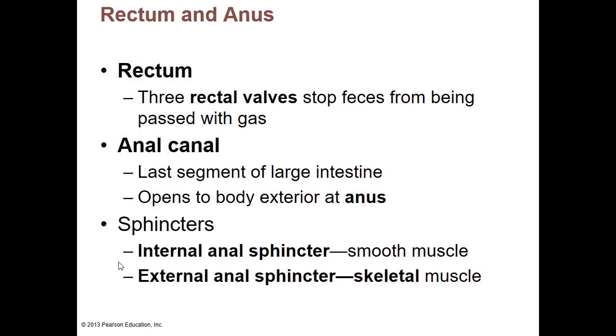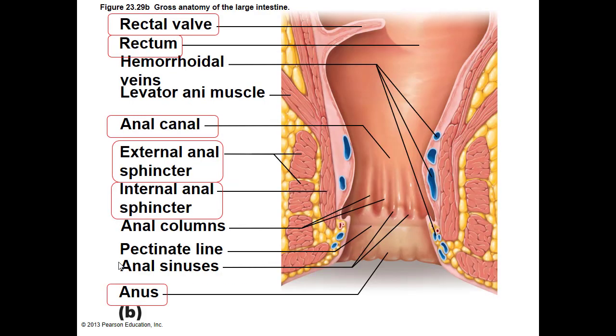You can control the external skeletal muscle. Which means even though you may need to defecate, if that is not opportune, I mean you're not in the bathroom, you can hold it in, hopefully. You can hold it in with that skeletal muscle that you can control. Now, at the top, you can see one of those rectal valves that crosses over. Otherwise, you have part of the rectum, part of the anal canal.